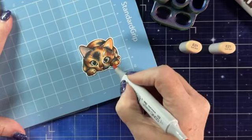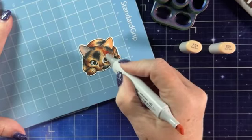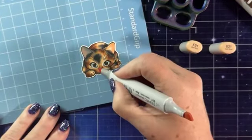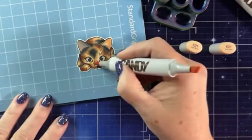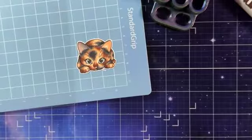And then we're going to go back in and soften anywhere we need to soften. So I will show you that in just a moment because we're almost done. I'm going to soften that too. So already it looks so cute. We're not done yet though.